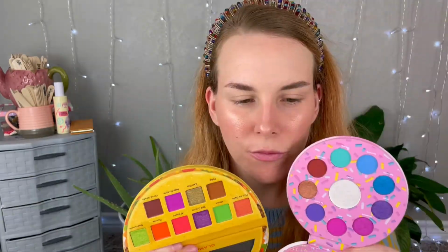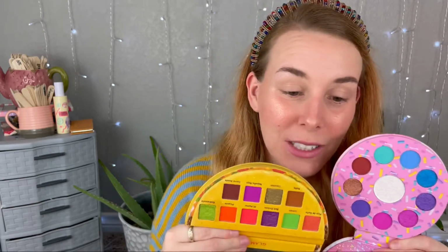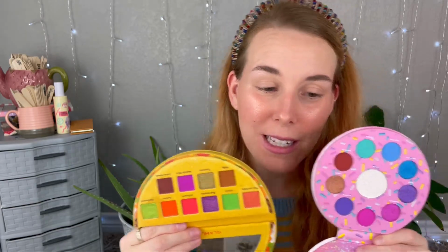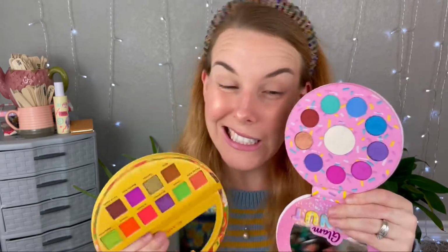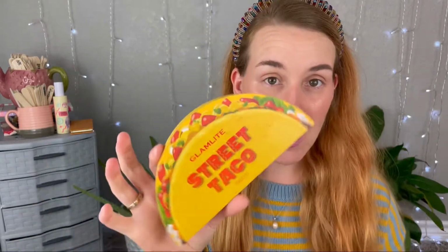Okay, I'm going in with eyes next. I don't know which one to use, so I don't know. I'm really leaning toward this one today. This one is really pretty, though. I like those greens, but I think I'm going to go with the Glam Donut palette today. Let me know if you want to see me come up with something with this one, but this one's speaking to me. I can't help it. I got to go with my gut.